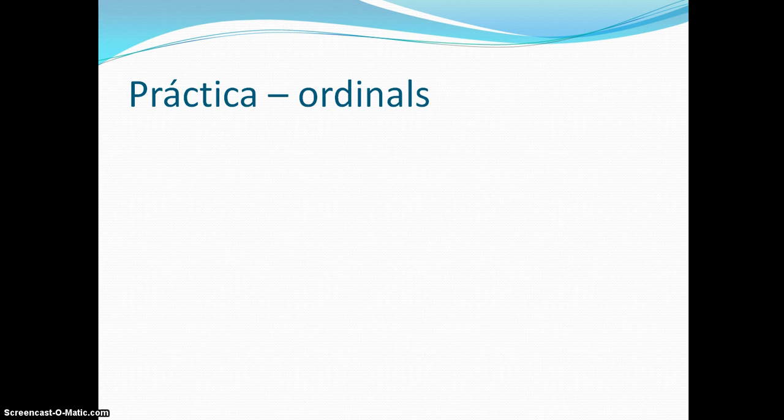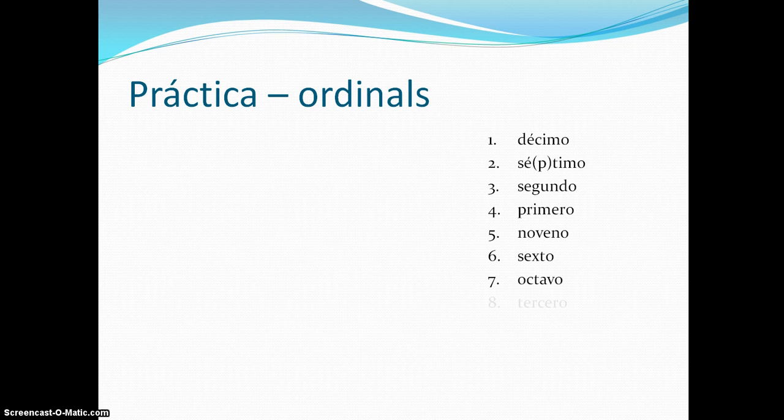Okay, first one. Décimo. Séptimo. Segundo. Primero. Noveno. Sexto. Octavo. Tercero. Quinto. Cuarto. Okay, so I hope you've got the hang of it. So now we're going to do a practice of both ordinals and cardinal numbers.